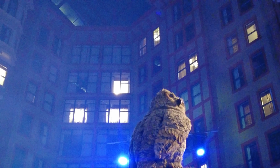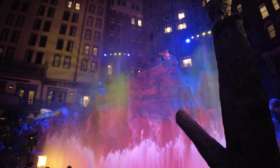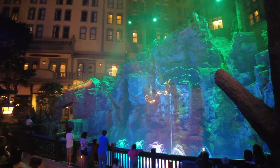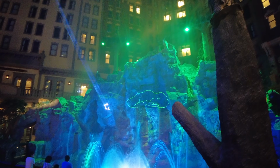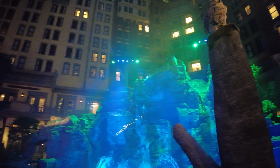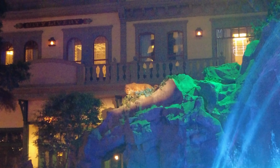Actually, I'm not sure if he's animatronic. I haven't seen him move much. Looks like there's a lion over there. Animatronic lion, animatronic eagle, which is right up there. Right there. Yeah, I know, because he's got a spotlight on him, but he's not doing anything. But he did move a little bit when he came out.